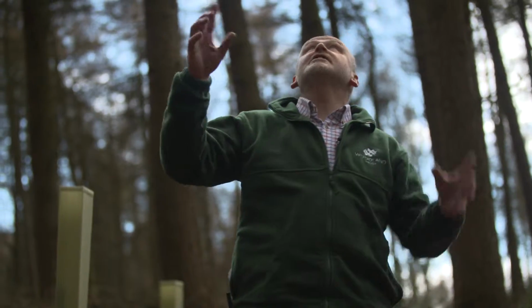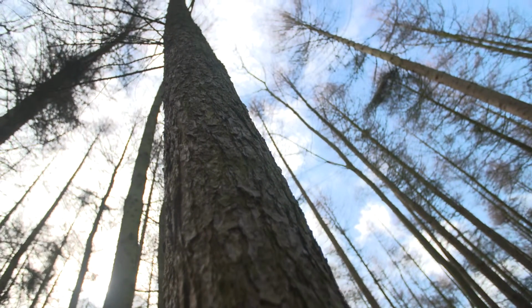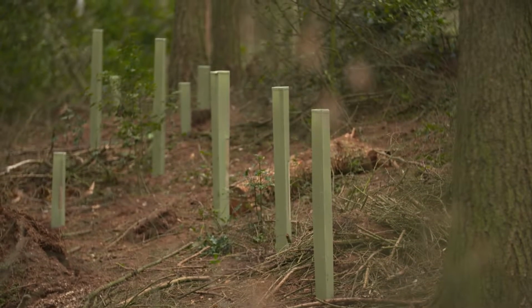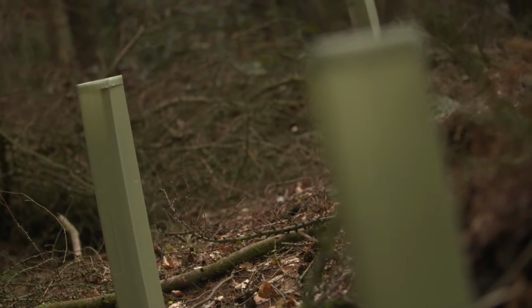We're in a little bit of a clearing, so we've got a clear canopy above us, and what we've done is we've put some new trees and shrubs in, native trees and shrubs, to enrich the plantation. So we've got some new trees coming on to replace the larch when they finally have to be removed.